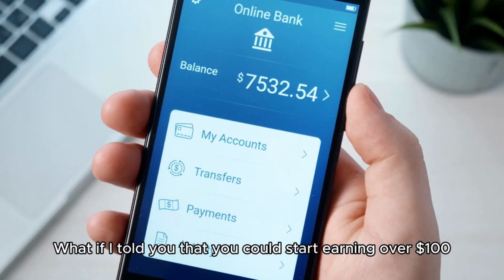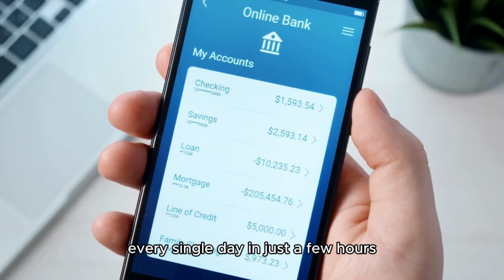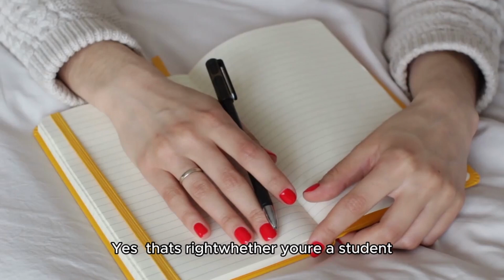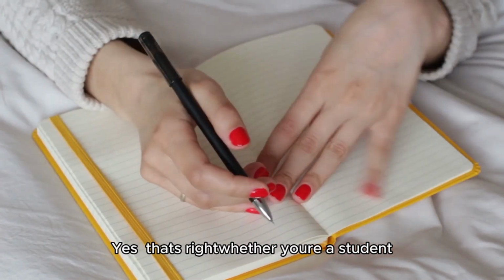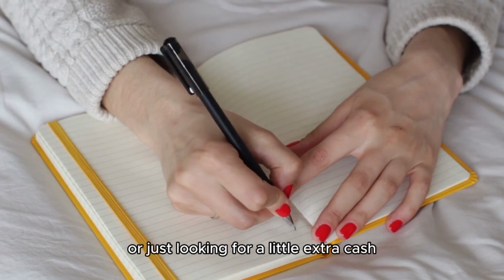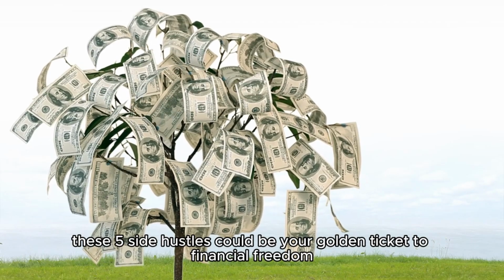Hey, what if I told you that you could start earning over $100 every single day in just a few hours, all from the comfort of your own home? Yes, that's right, whether you're a student, stay-at-home parent, or just looking for a little extra cash. These 5 side hustles could be your golden ticket to financial freedom.